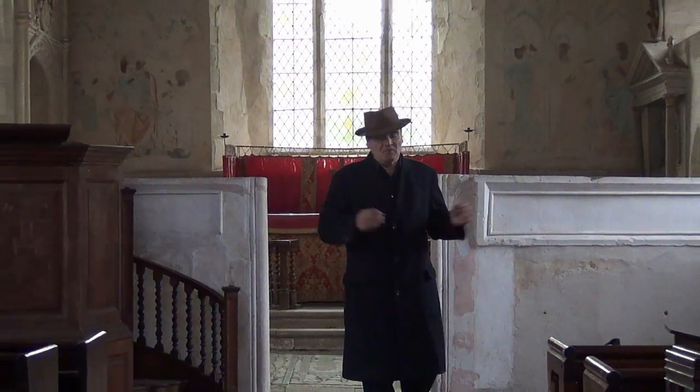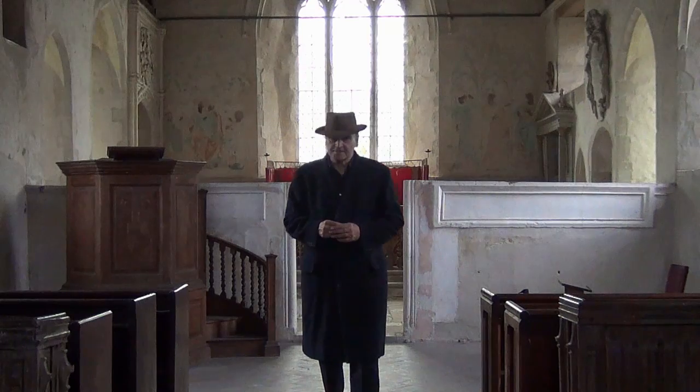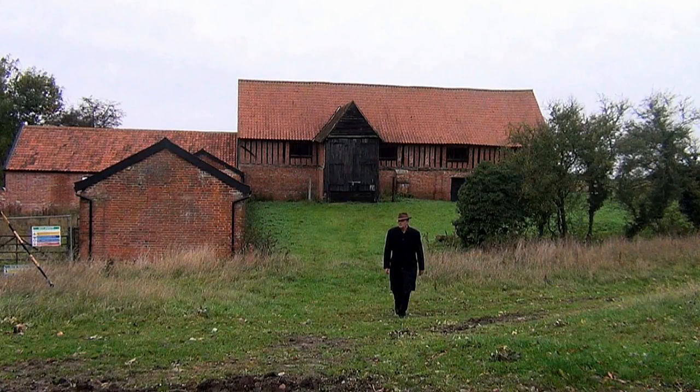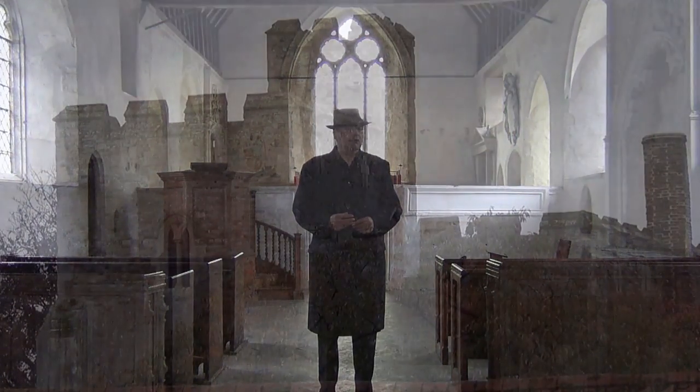As you can see, I'm in an absolutely splendid and wonderful location. In fact, I'm at All Saints Church, which is located in the village of Little Wenham in Suffolk. And when I say village, let's talk more of a hamlet, because the actual church is surrounded by farm buildings. In fact, over the back is also a stone-built house, Little Wenham Hall.